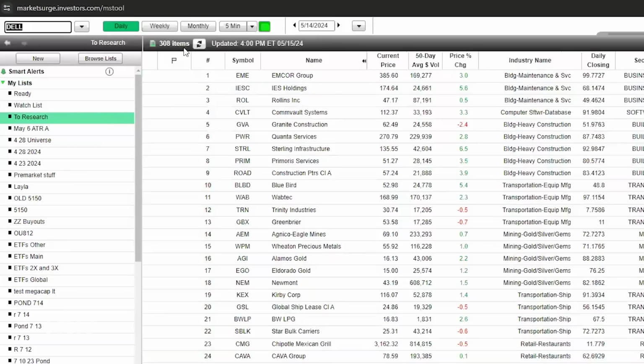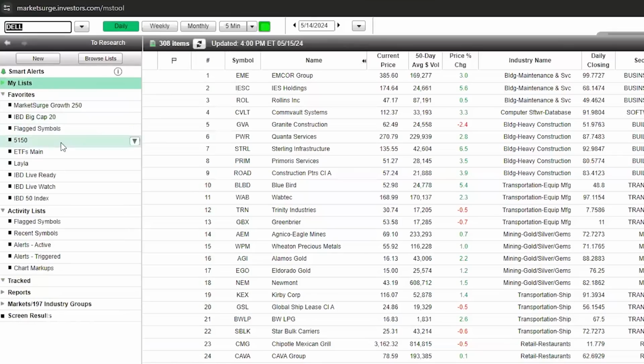And I just call that my to research list. You'll see that now we have 308. So we only really added 8 new stocks because there was a lot of duplication. We're going to do the same thing with the Big Cap 20.